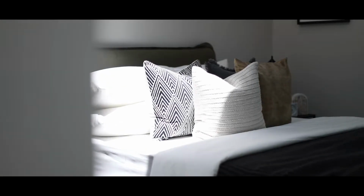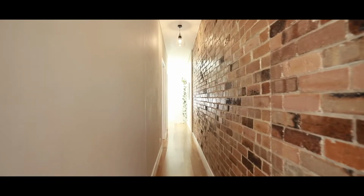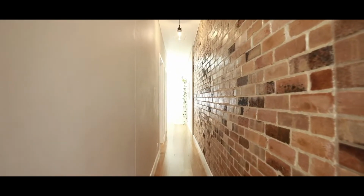You'll also fall in love with the front hallway of this house and the rear stairs. The owners have used recycled bricks to create a beautiful and stunning rich feature wall. It's a great place to hang art and it feels like you've walked straight into a gallery.